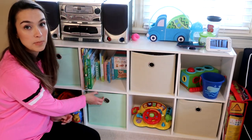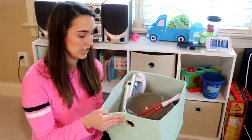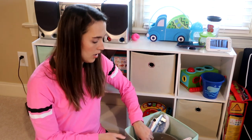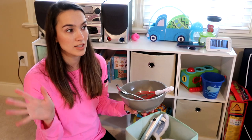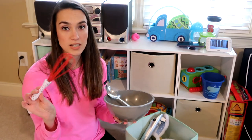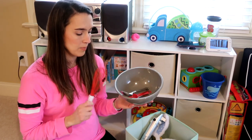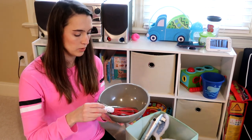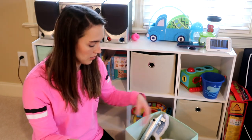And this next bin is what I said was the imaginative bin. So in this bin, there's a bunch of different things that he can do. Right now, these are just kind of kitchen tools. This is a whisk that I got from the Target Dollar Spot around Valentine's Day. I have a big spoon in here, a tablespoon, and this is just one of those mixing bowls for your kitchen. He loves to pretend to mix stuff, but the next drawer, you'll see all the little colorful bears. He likes to make bear soup, things like that. So I have that in there.